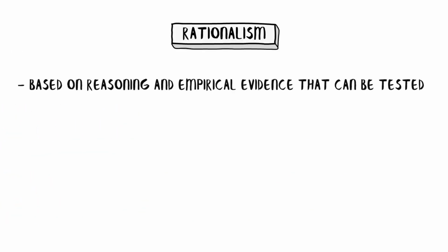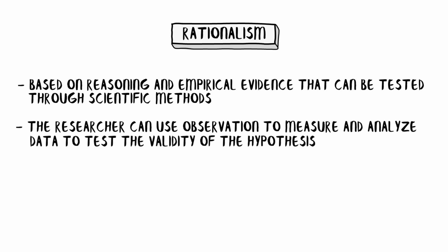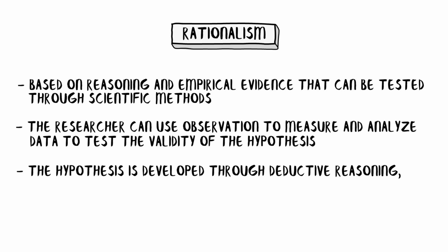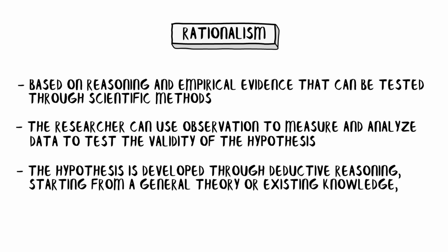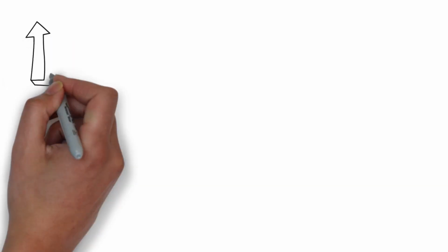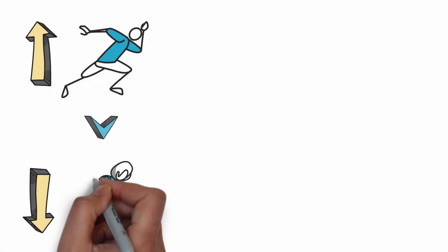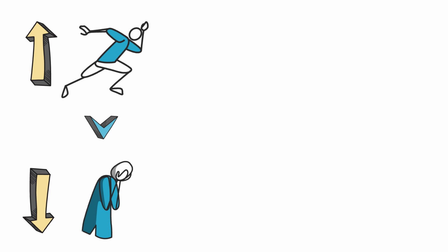Rationalism is based on reasoning and empirical evidence that can be tested through scientific methods. The researcher can use observation to measure and analyze data to test the validity of the hypothesis. The hypothesis is developed through deductive reasoning, starting from a general theory or existing knowledge, and generating specific testable predictions. An example to test this hypothesis would state that the increase in physical exercise will result in a decrease of symptoms of anxiety in adults diagnosed with general anxiety disorder, GAD.